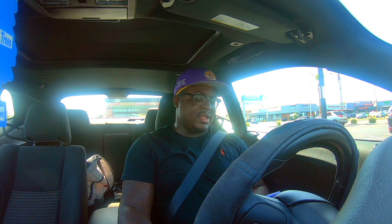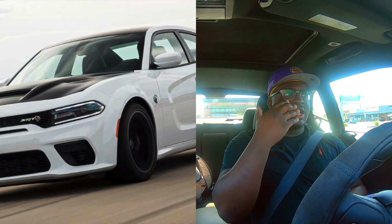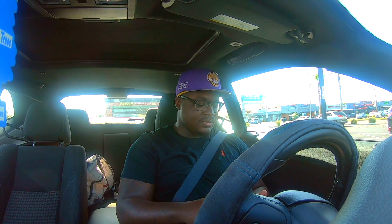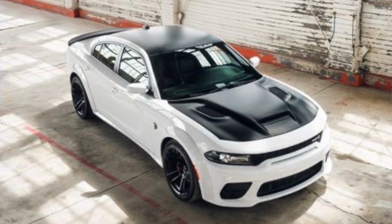Next car I want to talk about is the 2021 Charger Hellcat Redeye. I've been waiting for Dodge to give the Charger Hellcat a Redeye version, and finally it's come. And I'm super excited for it. The pictures that I see here, it's two-tone black and white. I don't know if there's some type of black top edition, but if it is, it's awesome. Coming in at 797 horsepower, guys.